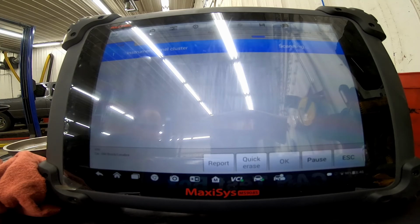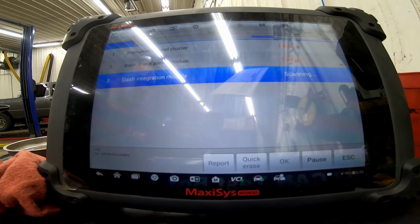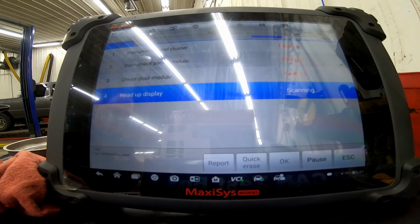I go and I recheck for communications, and you can see I'm now using an Autel scan tool instead of the Snap-on scan tool. Now the reason I switched to the Autel scan tool is because, in the process of diagnosing this car, I went to diagnose another car, and my Snap-on scan tool was not communicating with any of the modules on this other car either. So I switched to the Autel to make sure that my Snap-on scan tool wasn't giving me any issues.